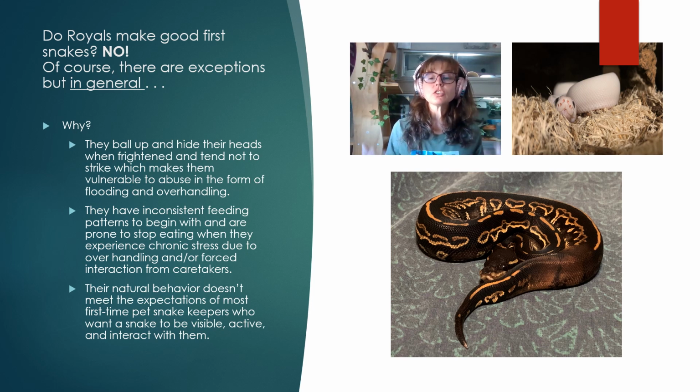Because when I talk to people who contact me and say, I'm thinking of getting a first snake, what do you recommend? I have a whole list of questions that I ask them. And some of the common things that I hear in response are they want to be able to see their snake, they want it to be visible, they want it to be active, they want it to be awake when they are, and they want it to interact with them without being afraid and without biting them. And Royals just don't fit this for the most part.